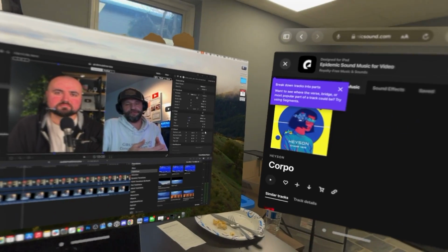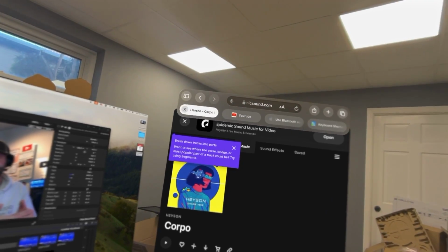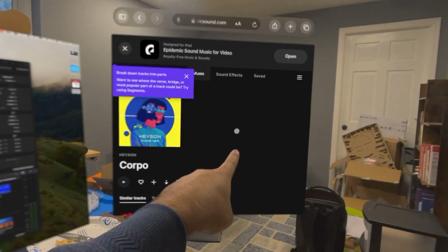I can take my mouse and scroll over, at least I should be able to. As you can see, there's my little mouse dot there.